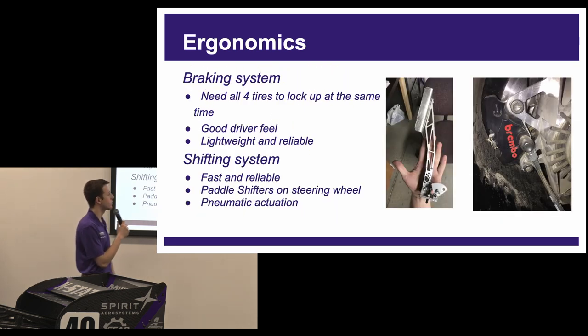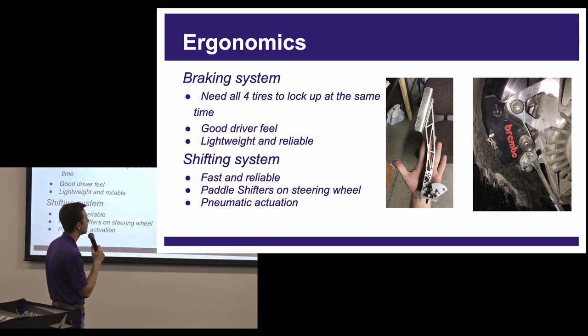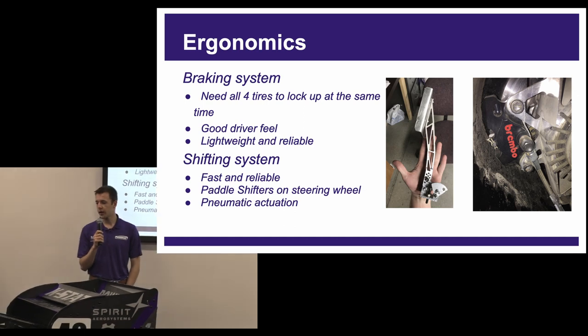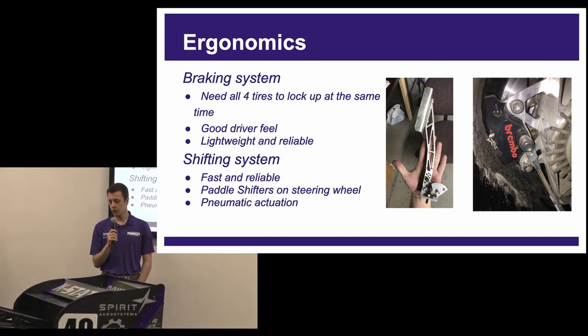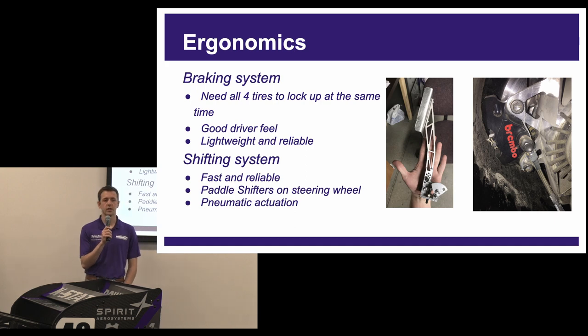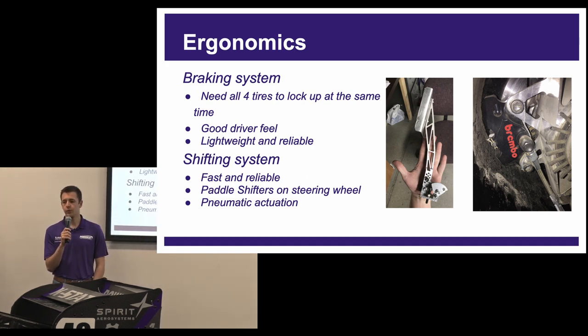Here's a few pictures of what our brakes look like. We use Brembo brake calipers with steel rotors on the front, and the rear are AP Racing calipers. I think the Brembos are off of a Ducati motorcycle, and the AP calipers, I want to say, are off a moped or something. They're really small, pretty tiny if you see them.